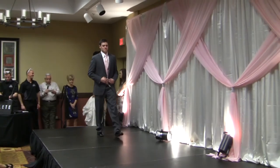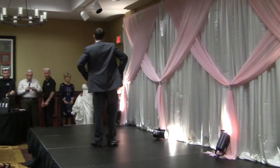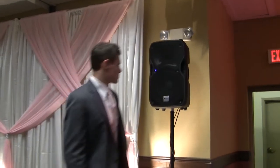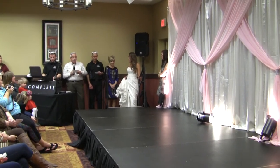Okay, we've got Daniel DeVetter here, wearing the Allure in steel gray. Features a two-button single-breasted coat with flat pockets, a side vented back, and notch lapel. Accessories chosen are a white microfiber shirt, Synergy petal pink vest, and petal pink long tie.